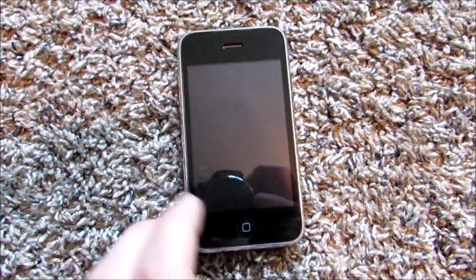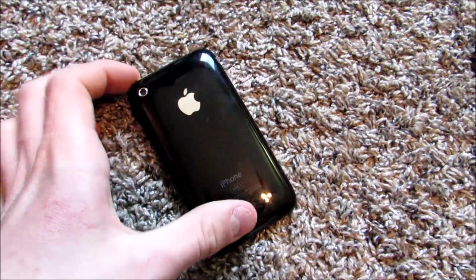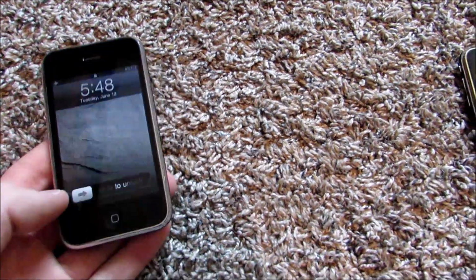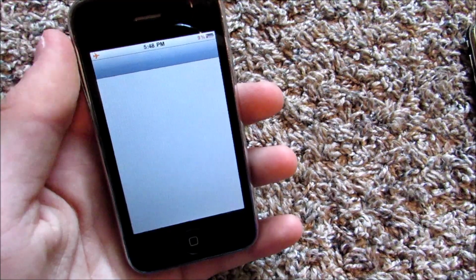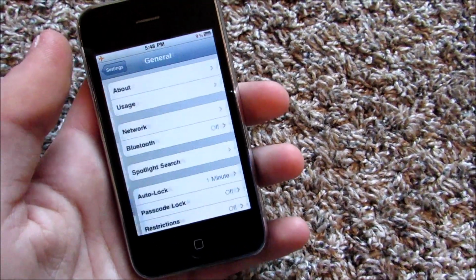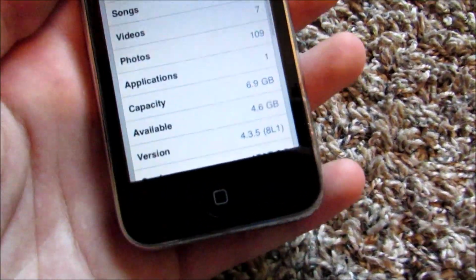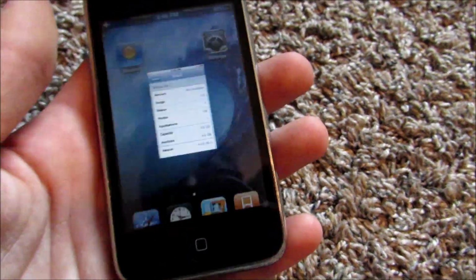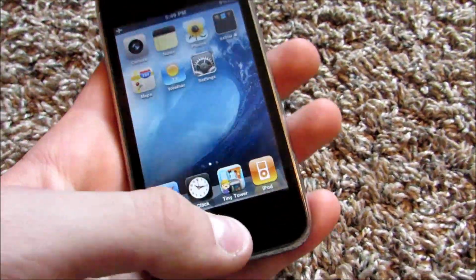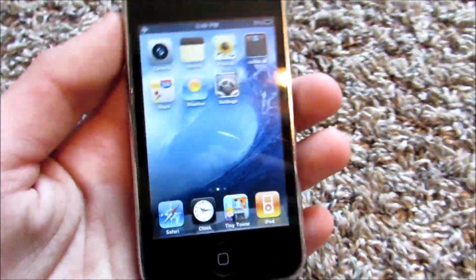So my first iPhone here is the iPhone 3G. This is a black 8GB. It's technically on 4.2.1, but this device is jailbroken, and I've kind of added some of the features from iOS 4.3, so I kind of just spoofed the version number there to say 4.3.5. So I added some features like the home screen wallpaper and the multitasking, and it's really, really slow.